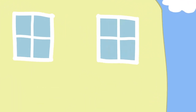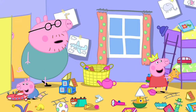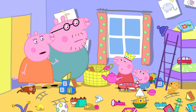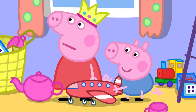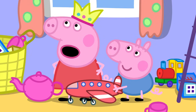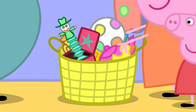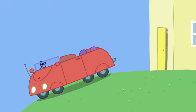Peppa and George are playing in their bedroom. They have made a bit of a mess. My goodness, what a mess! Oh! Sometimes, Peppa, you could do a tiny bit of tidying up. Then we wouldn't ever have to tell you off. Why do children get told off? Grown-ups don't get told off. Ho, ho! That's one of the very few good things about being a grown-up. There, lovely and tidy. Right, I'm off to the shops.